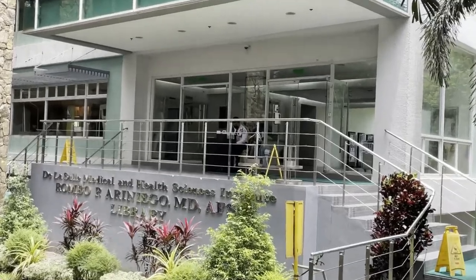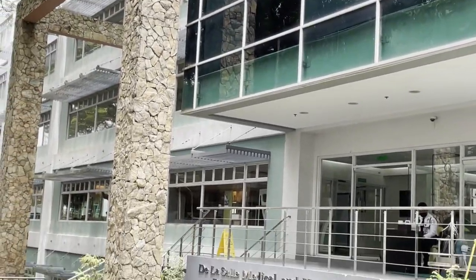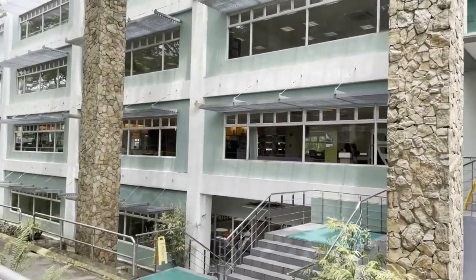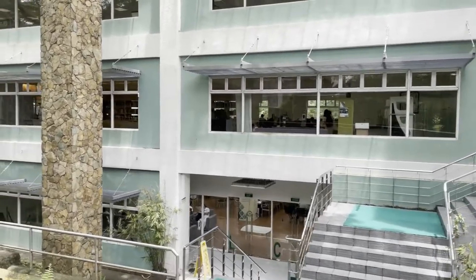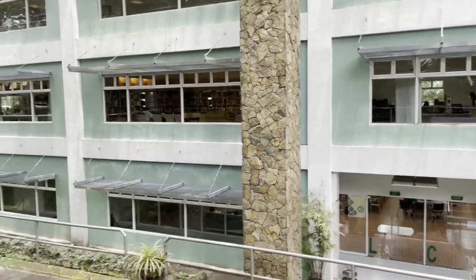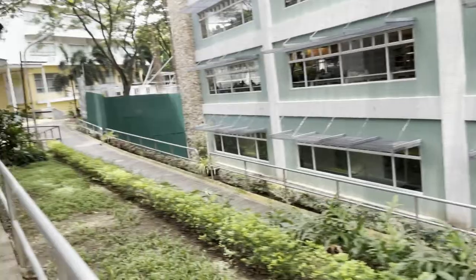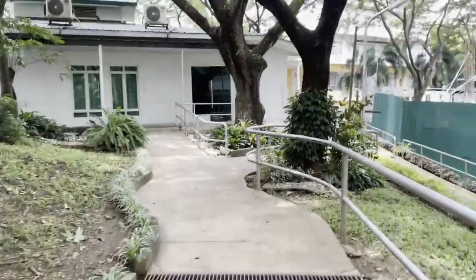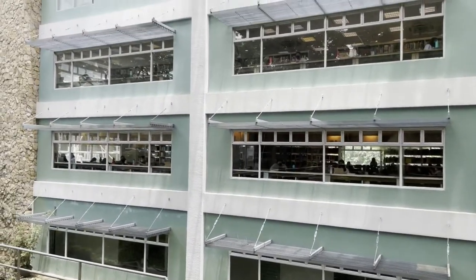So guys, as you can see, here's the library of Lasalle. I'm still exploring it today. Alright, so here is the full tour of the library building. Sobrang laki. Sobrang laki, guys. As you can see, nakikita ko yung mga tao nasa loob ng library, reading books. And here, I don't know what this is. This is the classroom of grade 12 and 11. There, as you can see, there are many people who are studying.